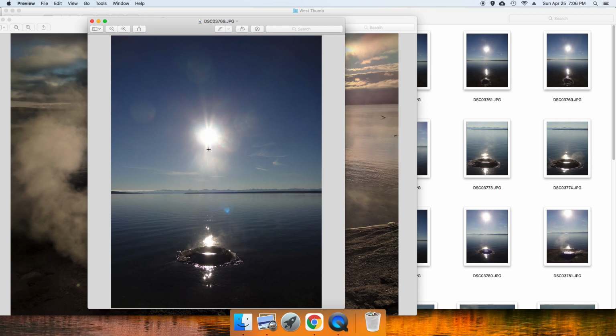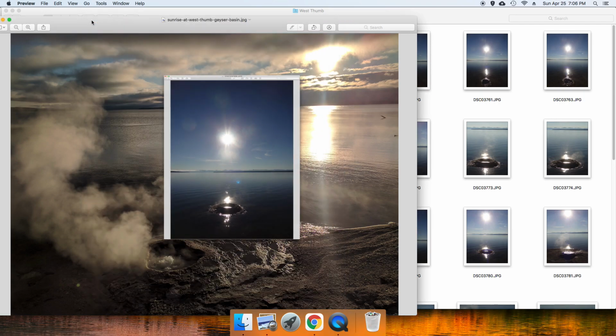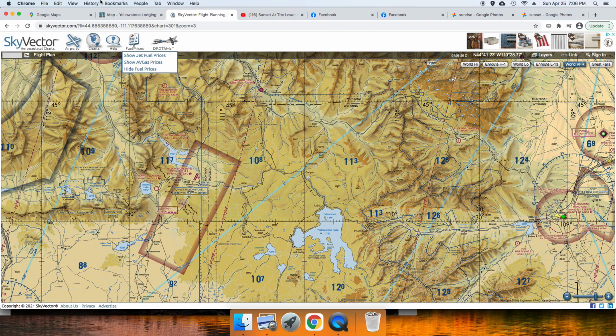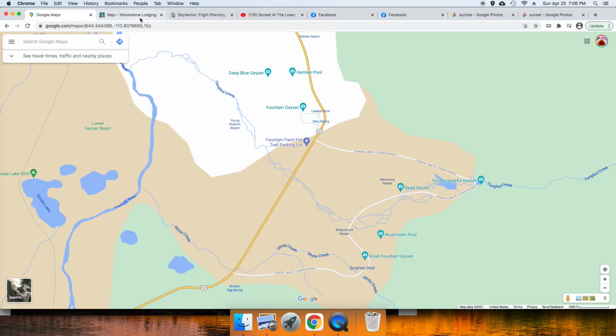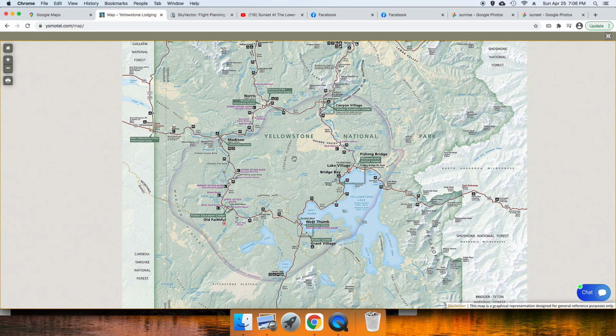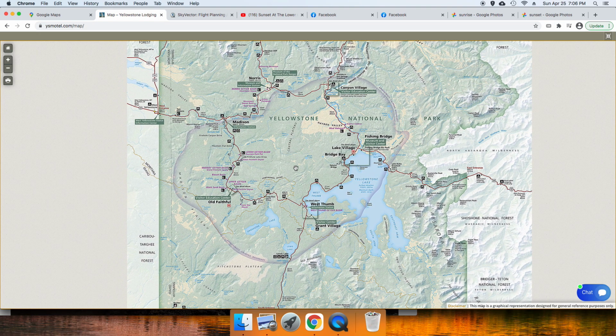The sun obviously had risen, I don't know, maybe 45 minutes, an hour beforehand, so we weren't there truly at sunrise, but it'll give you an idea. Here's another one that was shot at more or less sunrise at West Thumb Geyser Basin. So let's consider why West Thumb Geyser Basin is such a great place to photograph sunrises.